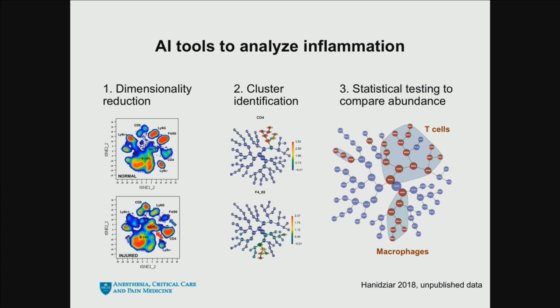Mass cytometry generates a large amount of high-dimensional data, and in fact, these data are almost impossible or impractical to analyze with traditional tools. Therefore, many AI tools have recently been developed to analyze this data utilizing unsupervised or supervised learning approaches. When we use dimensionality reduction, we are able to visualize all components of the immune system in normal lung and in injured lung in just 2 dimensions. This is in contrast to the several hundred dimensions that you obtain in your raw data.